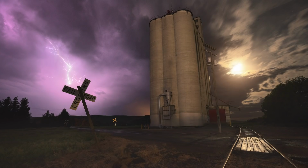You want to have a decent weather app to be tracking the storm with. A lot of times I just use WeatherBug, which has a storm tracker feature, but you can also use apps like Storm or Windy or anything where you can see the storm cell and what direction it's moving in. That way you can pre-visualize where you need to be, either to wait for it or to be back behind the storm chasing it.